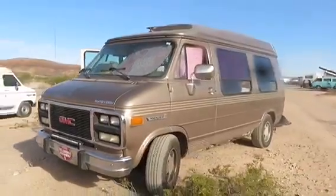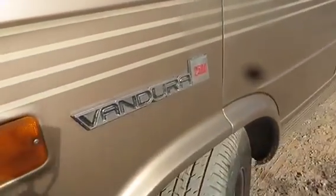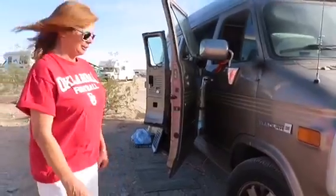This is Vincenzo. He's a 1995 GMC Vandura 2500. Nice. Yeah, looks like a beast for sure. And it looks like it's an Oklahoma Sooners day. Yes, it is Sooner Saturday. Well, let's look inside.